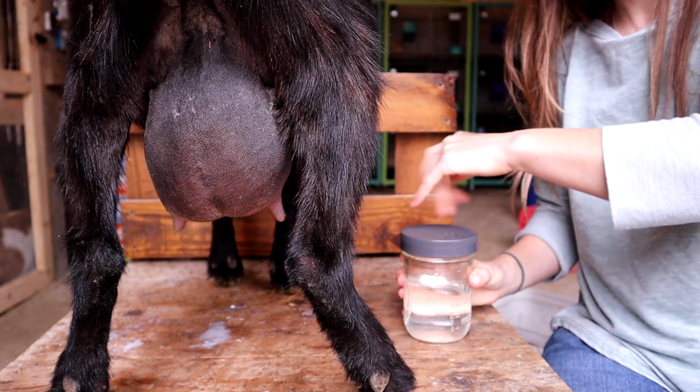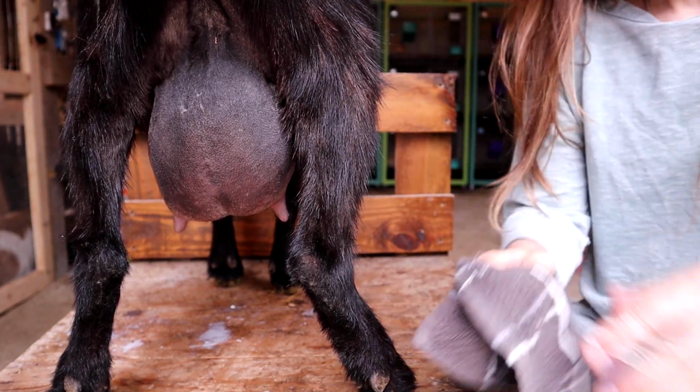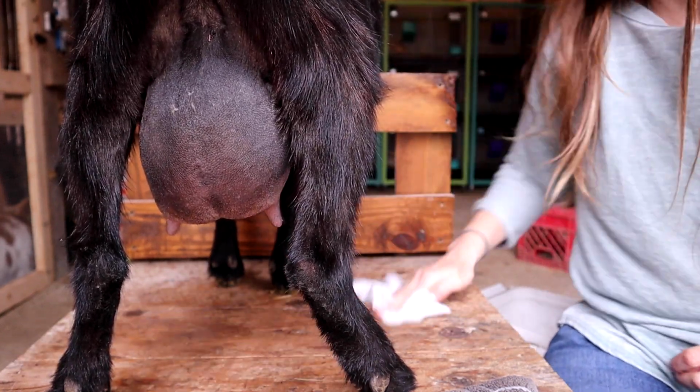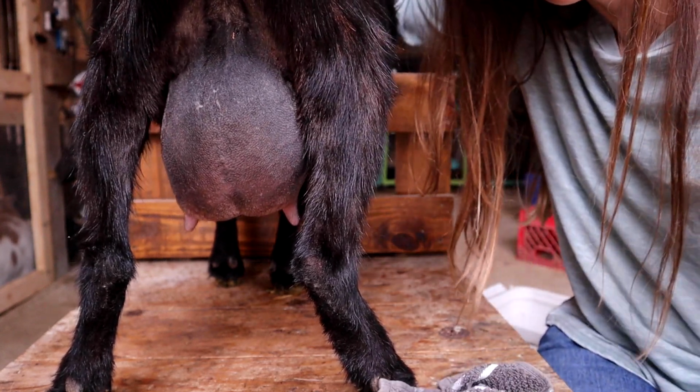And then screw that back on. And then she is done. And then with these leftover rags that I've wiped her udder with, I usually wipe the milking stand down. But milk stains. So that is essentially what we do with Beady.